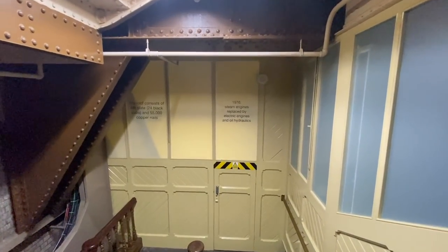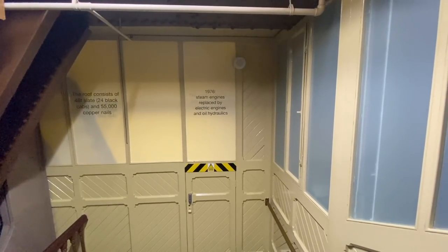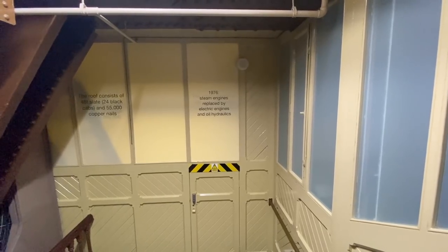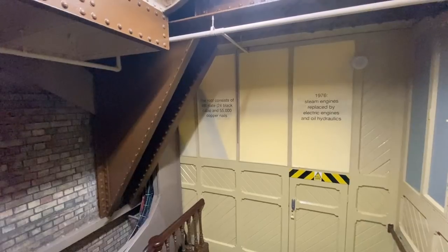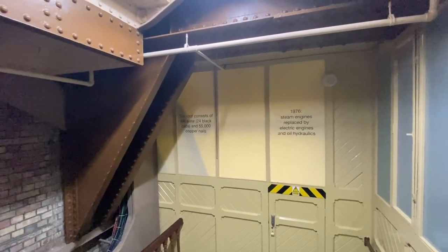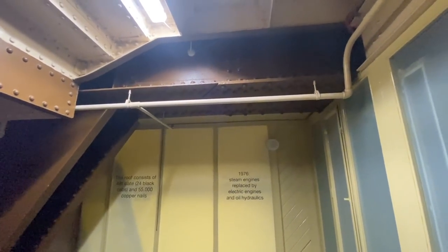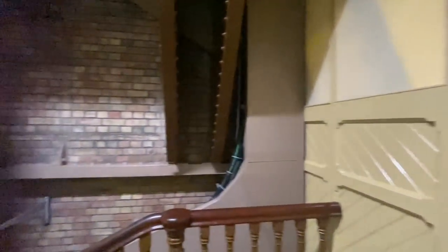And it gives you information everywhere you go. So from 1976, steam engines were replaced by electric engines and oil hydraulics. The roof consists of 48 tons of slate, 24 black cabs, 55,000 copper nails. Wow. Okay. Here we go.